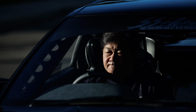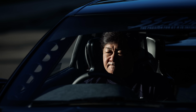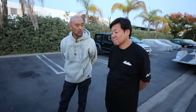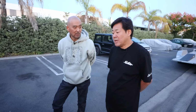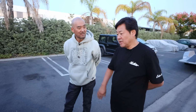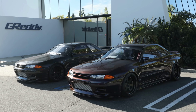So what is the plan for this? What is he actually going to use this for? Same as a demo car? What are the future uses, events, races, drag racing? I'd love to drag race it once. He wants to drag race it for sure. Really? Yeah.